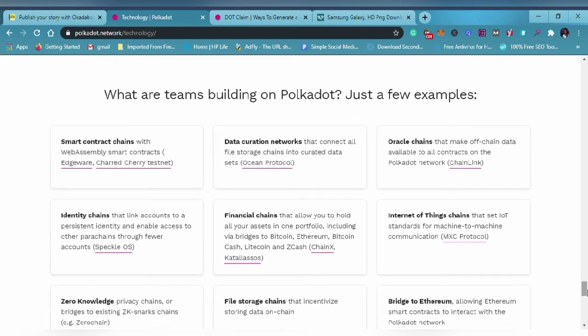What are teams building on Polkadot? Just a few examples: smart contract chains, data creation networks, oracle chains, identity chains, financial chains. Examples of smart contract chains are Edgeware and Cherry Testnet. Data creation networks include Ocean Protocol. Oracle chains include Chainlink. Identity chains include SpeckleOS. Financial chains include Chainnet and Catalyst Source.